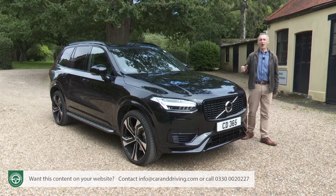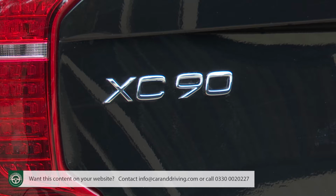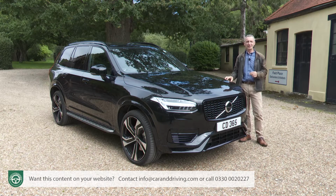In terms of rivals to this XC90 T8 plug-in model, well, none of the large luxury SUVs you probably have in mind can be directly compared here, because in their plug-in forms they can't offer a third seating row.